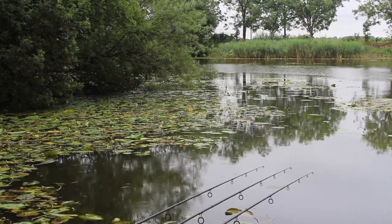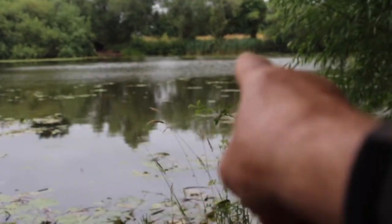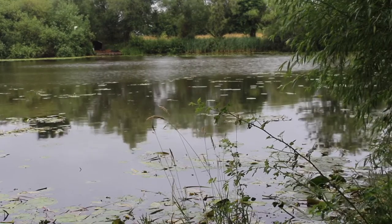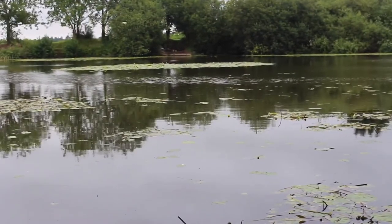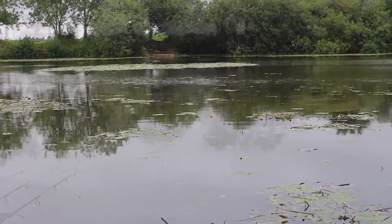And what I did last night as well, just down here off this margin, you can see the lilies just floating away there, about 2 rod lengths out. I pre-baited that yesterday and I put a rig on there last night, but nothing came of it. So we've got a different wind, it's blowing from a different direction today. I think we've got a northwesterly wind.